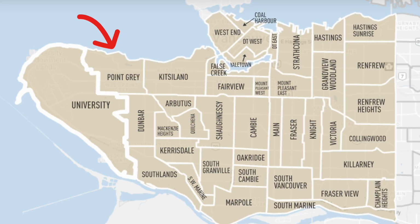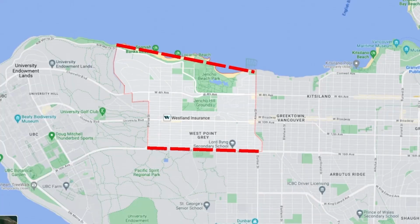The Point Grey neighborhood is bordered by English Bay to the north, which gives this area just the amazing views that you get, especially because much of it sits on a north-facing slope, which is where I am right now. To the south, you're bordered by West 16th Avenue, to the east, Alma Street, and to the west, Blanca Street.